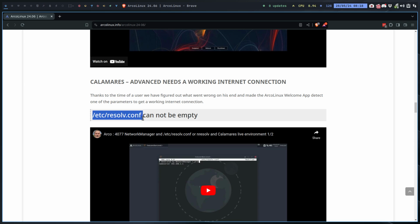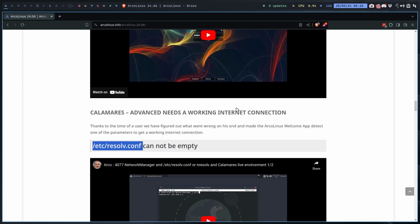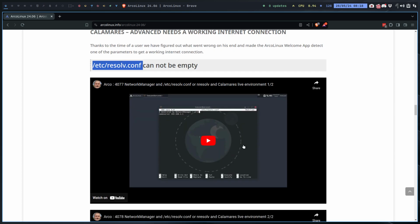/etc/resolv.conf cannot be empty. So what we've programmed inside our application is, if you choose advanced, we're gonna check, does this have a valid IP address? Does it have a valid gateway? Can you get out of your network? If you can't get out of your network, you can't go on the internet.